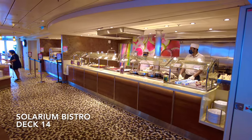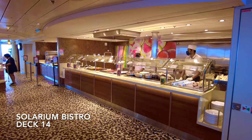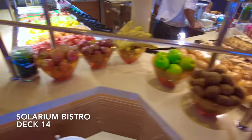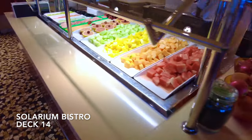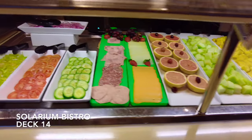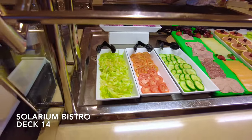If you're comfortable in the solarium and don't feel like walking the ship's length to the Windjammer, then try the solarium bistro inside the solarium itself. The selection in the bistro is more limited, however there is an emphasis on healthier food such as salads, freshly made sandwiches and fresh fruit.